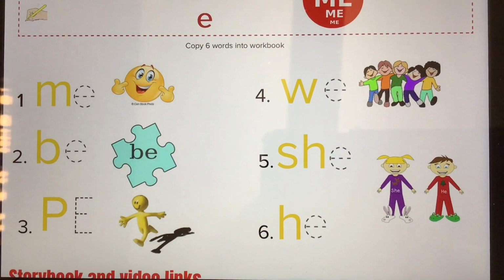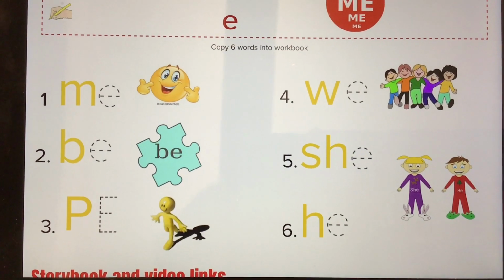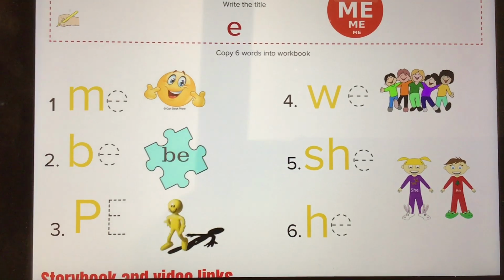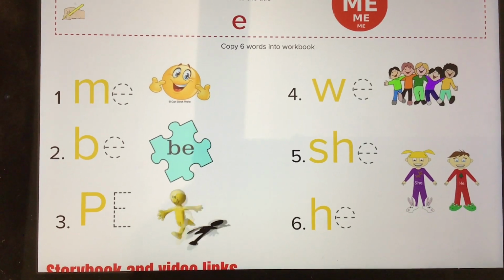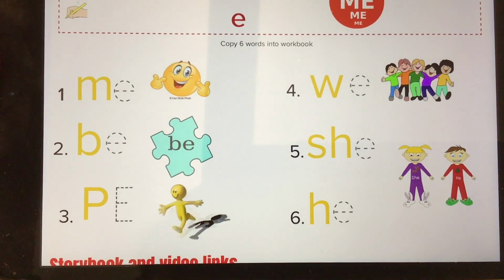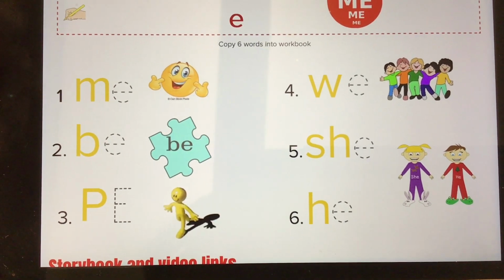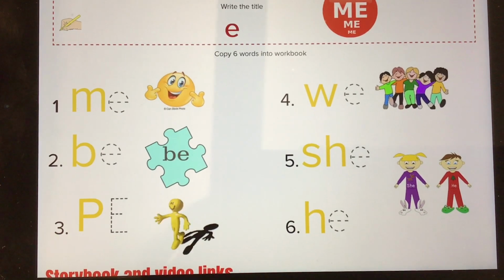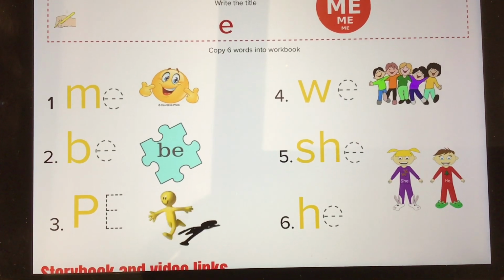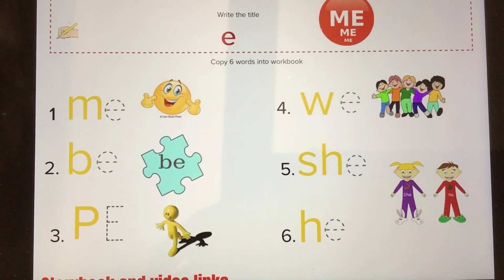All right, we have words like me, when you're addressing yourself. We have a word like bee, not the bee that flies around though, not the insect, but just bee. We have the letters P and E, which are an abbreviation for physical education or gym, so PE. We have the word we, when you're meaning a whole bunch of people. And we have the word for girl and for boy, which is she for girl and he for boy.